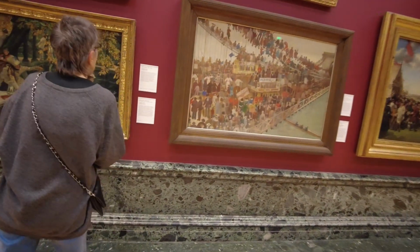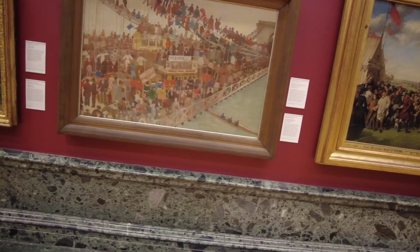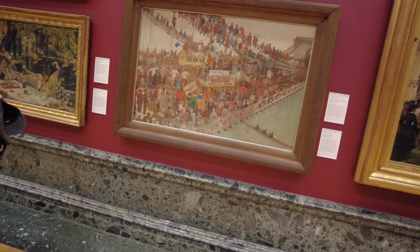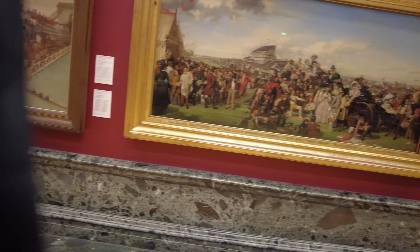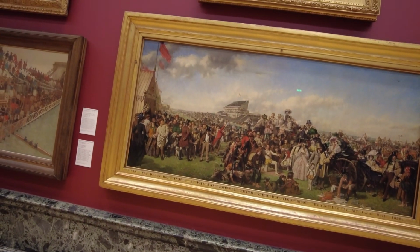Really beautiful paintings with minute detail at a very large scale. I think this is the one on the right. That's the boat race. So that's the Oxford Cambridge boat race, and this I think is Royal Ascot.